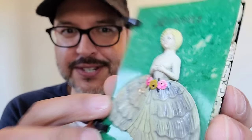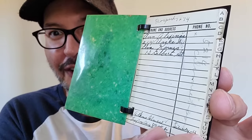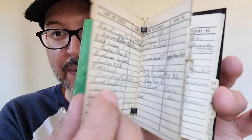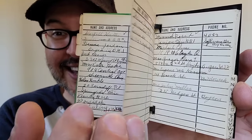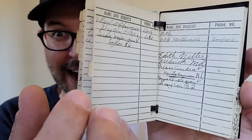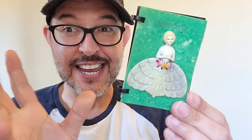Even the flowers are intact, but we open it up. The pages are there. Not all of them have been filled out, but a good bit have been filled out with different names, phone numbers, addresses. It really is like a peek back in history, and I absolutely love that. I just find these pieces to be absolutely fantastic, fascinating.